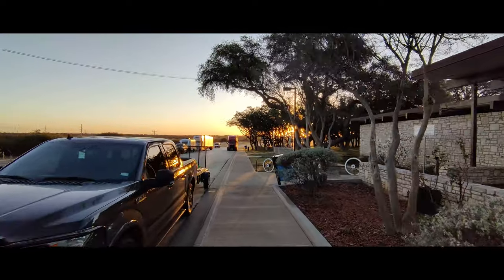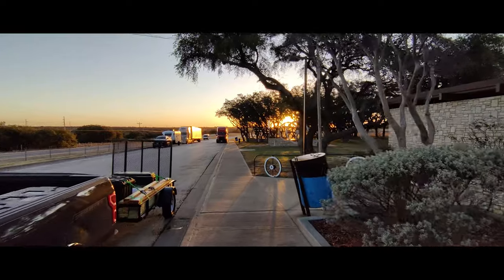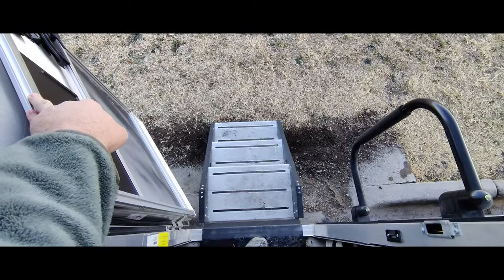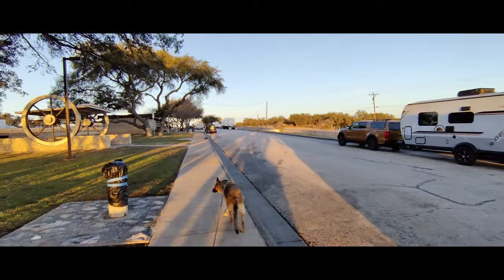So the parking's a little difficult to do, as you all have to park next to the curb. That's actually a hard thing to do. We struggled with getting the stairs down. We weren't the only ones either. There was somebody else last night had the same problem.